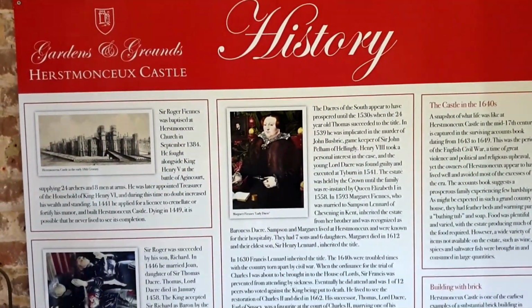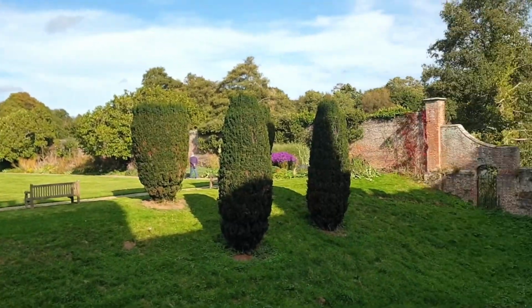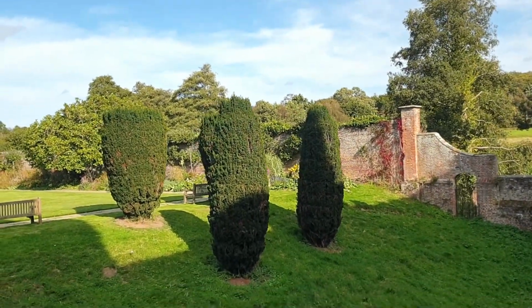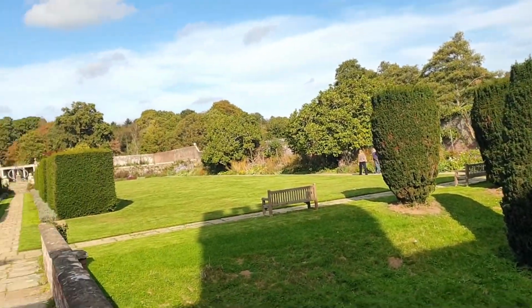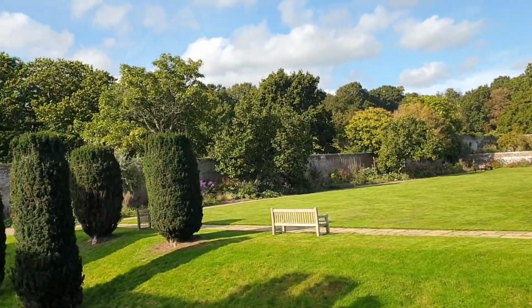Oh, here's some history as well. You can pause the screen now and read it if you wish. And here we go, as we come out the backside of the castle. That sounds rather funny. As we come out the backside of the castle, got some more gardens. Check it out. Oh wow, absolutely lovely.